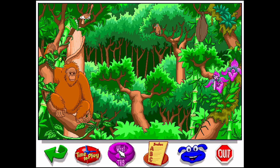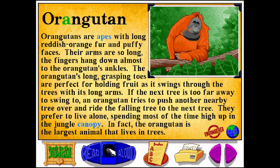Orangutan. O-R-A-N-G-U-T-A-N. Orangutans are apes with long reddish orange fur and puffy faces. Their arms are so long, the fingers hang down almost to the orangutan's ankles. The orangutan's long grasping toes are perfect for holding fruit as it swings through the trees with its long arms.